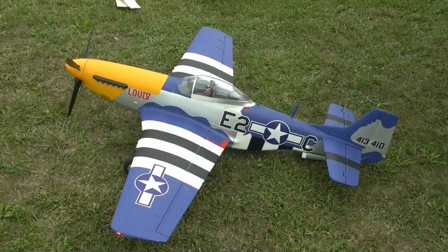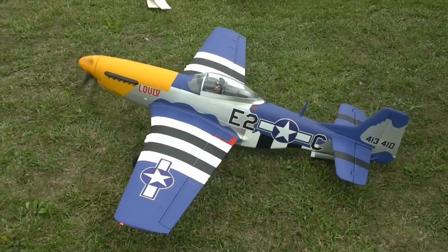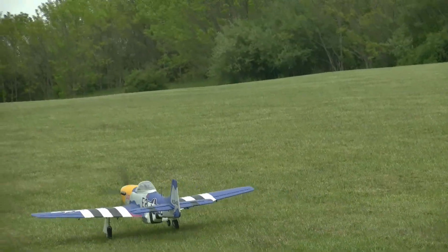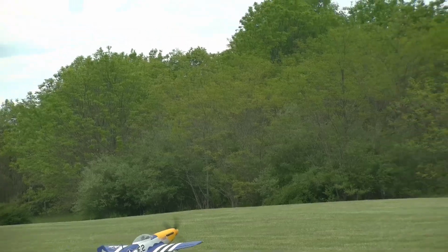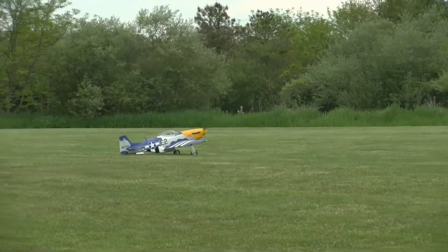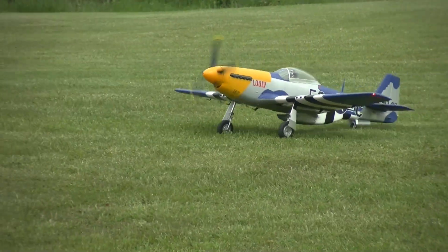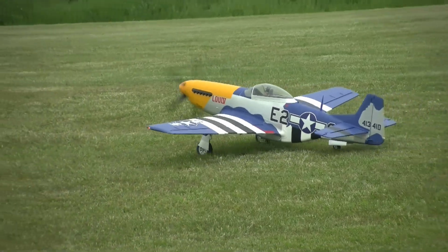Let me just see how it taxis here. I just have roller bearing wheels on. They ought to roll fairly easy. I gave it a little down elevator just to see if it. So just trying to pick it up even with no elevator. Yeah. It's where you want it.